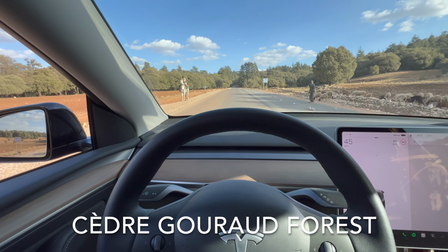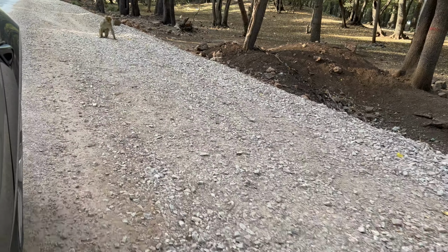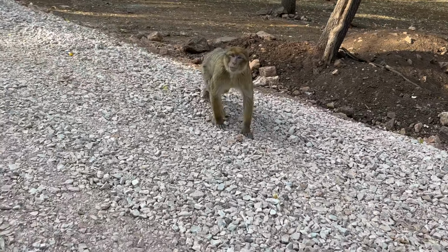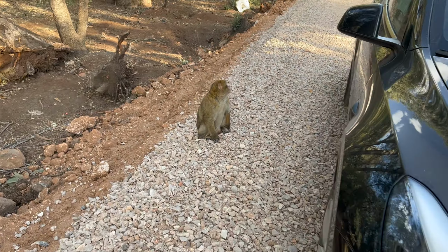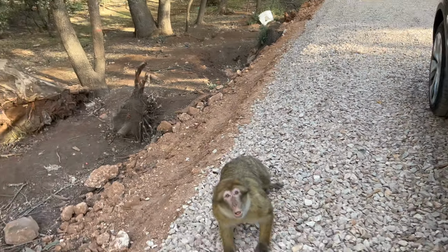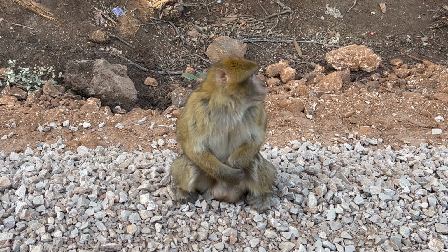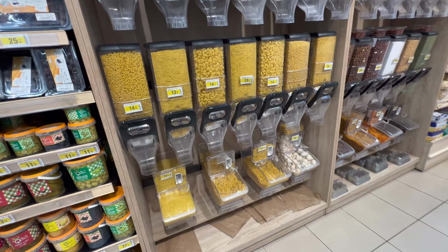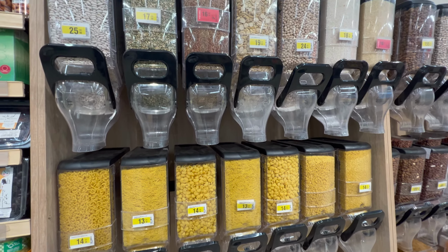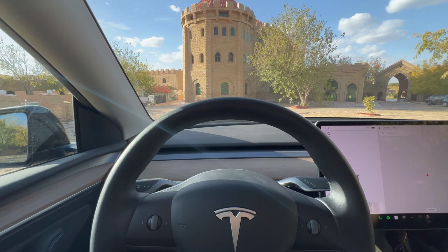We heard that just a few kilometers away you can see Berber monkeys in the forest. And indeed, we discovered the monkeys already at the roadside. It makes sense to keep some distance. Wow! They've lost their fear of humans because they've been fed peanuts by tourists. We continue to the nearby town of Azrou. We fill up our supplies before we set off on our big tour over the Middle Atlas Mountains to Marrakesh.